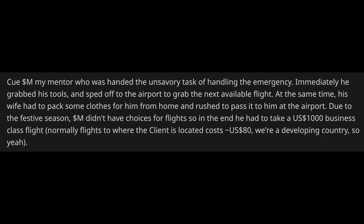Immediately he grabbed his tools and sped off to the airport to grab the next available flight. At the same time, his wife had to pack some clothes for him from home and rushed to pass it to him at the airport. Due to the festive season, M didn't have choices for flights, so in the end he had to take a $1,000 business class flight. Normally flights to where the client is located cost less than $80. We're a developing country, so yeah.